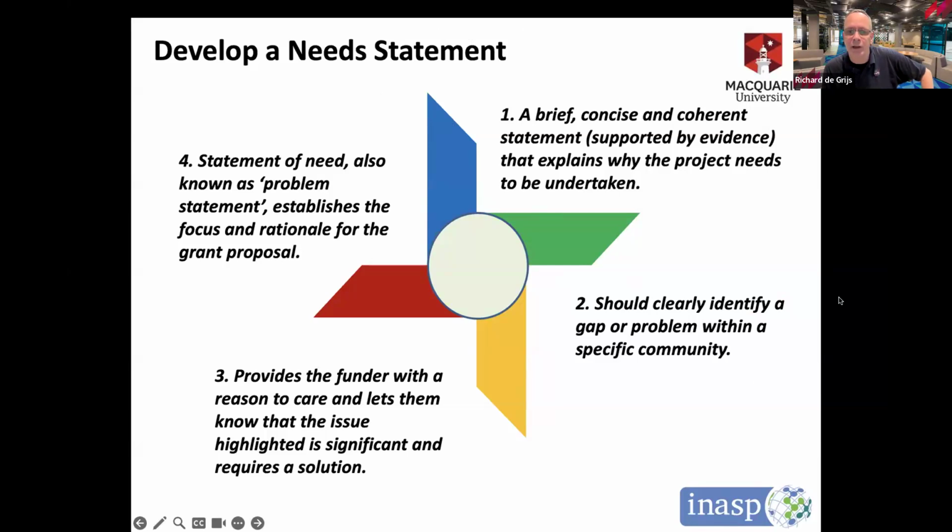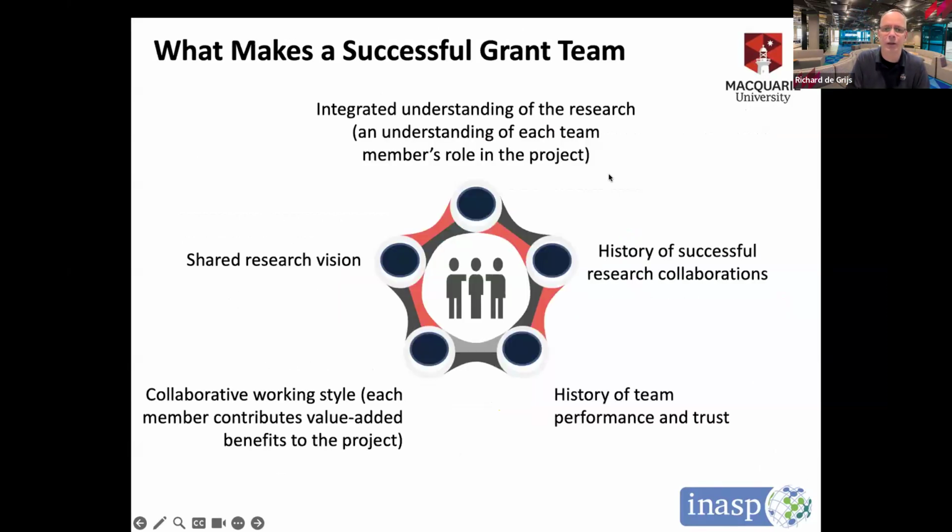It should clearly identify a gap or a problem within a specific community. So what is the gap in the research that you are addressing, and is it significant, and will it really have an impact on the community? It should provide the funder with a reason to care and know that the issue is significant and requires a solution. That's that emotion that the video was talking about, right? And so this establishes the focus and the rationale for the grant proposal.